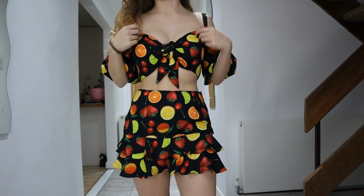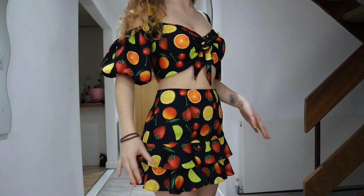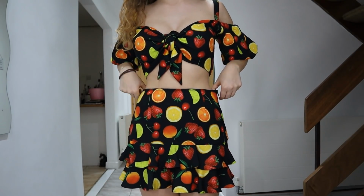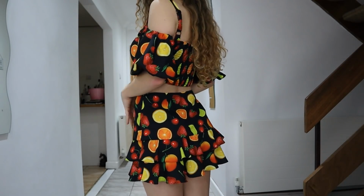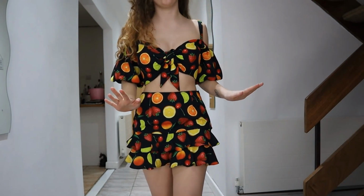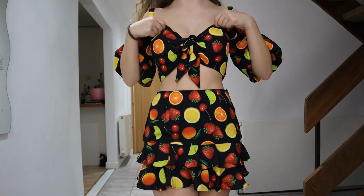But this is how it fits, and it's just so cute. The skirt actually fits a lot better than I thought. It kind of sits really nice at like the base of my waist, which is actually where I would put it. It is a little bit on the short side. I would love if it was shorts, but it works. As long as it's not too windy, I think I can make it work.